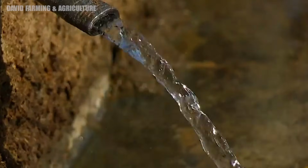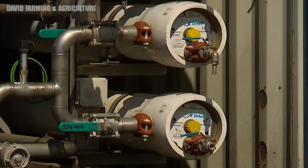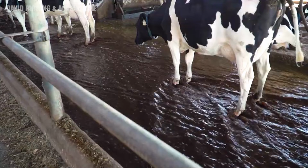Provide clean water to ensure that the water is free of contaminants such as algae and bacteria. Clean water improves digestion, which is essential for milk production.